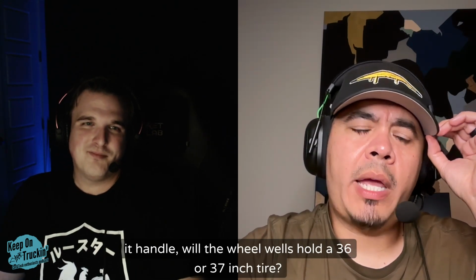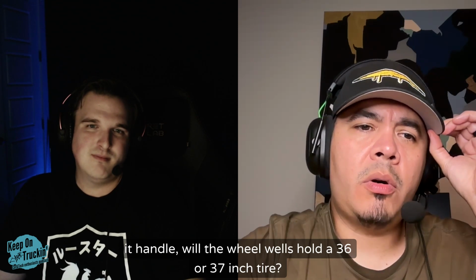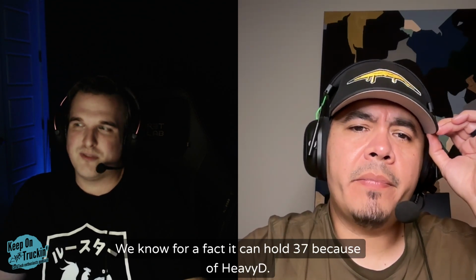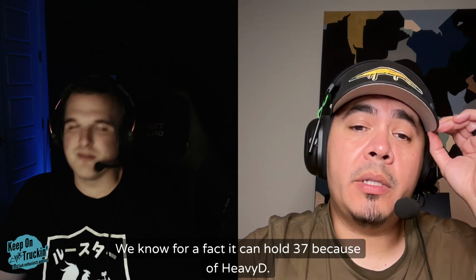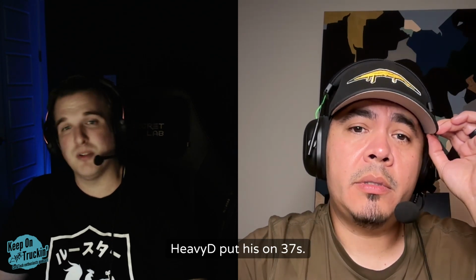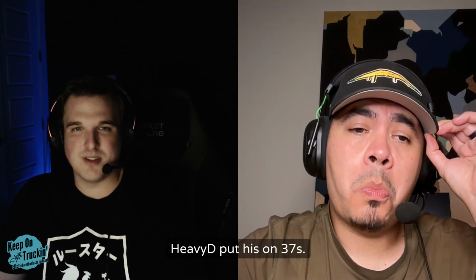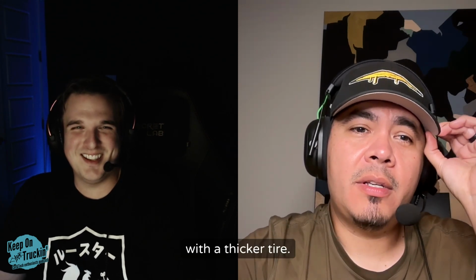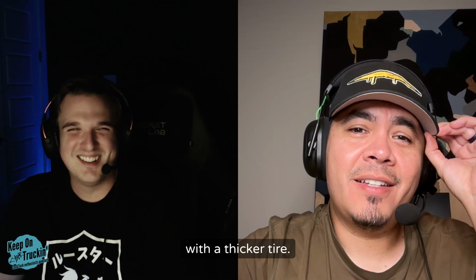Will the wheel wells hold a 36 or 37-inch tire? We know for a fact it can hold 37 because Heavy D put his on 37s. Interesting. Yeah, I want 37s now. Go with a thicker tire.